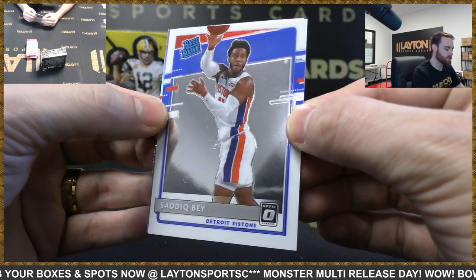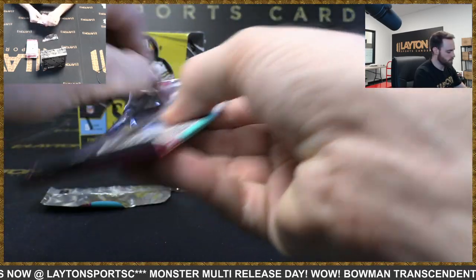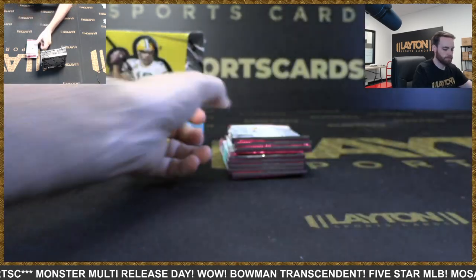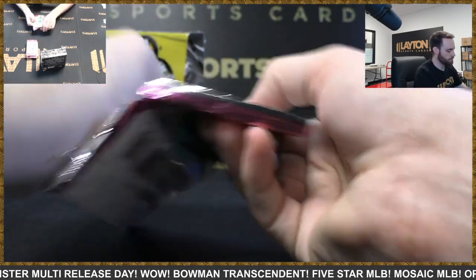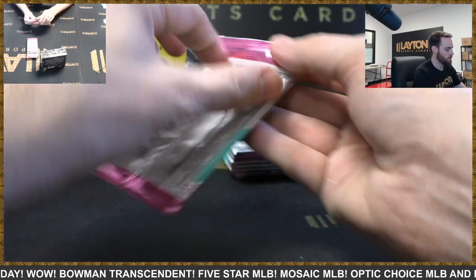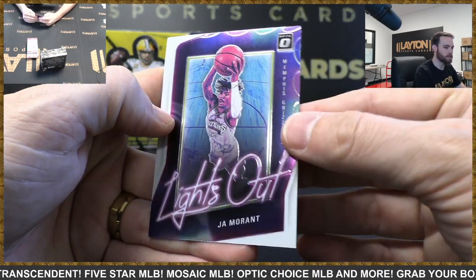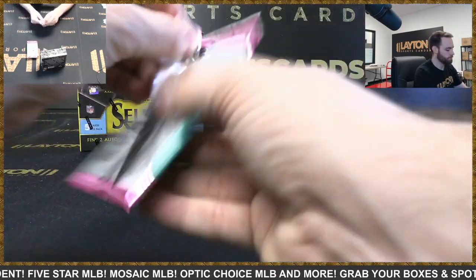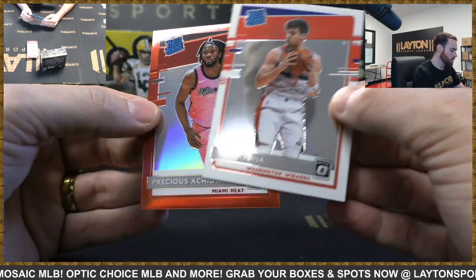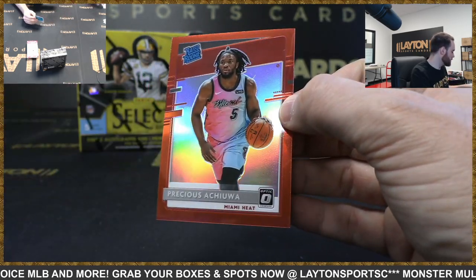Rated rookie Sadiq Bey. Silver Ben Simmons. Stargazing Dame Time. Rated rookie Jaden Ramsey. All-Stars Jimmy Butler. Lights out Ja Morant. Obi Toppin, a rated rookie red, that's Precious Achiuwa to $99. Nice Achiuwa red color match.